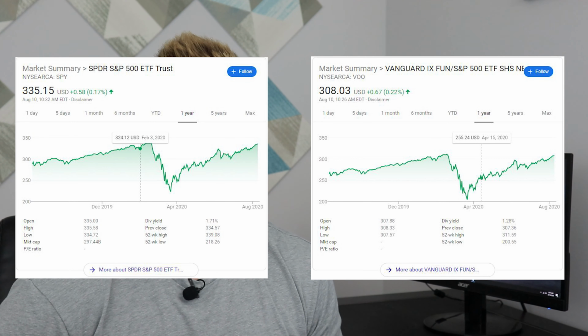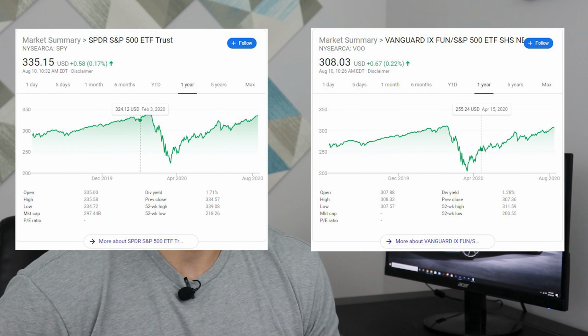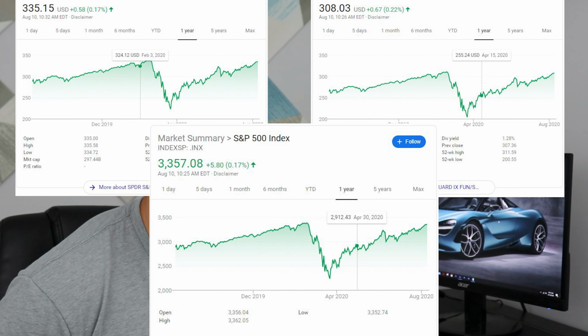As an example, these two exchange-traded funds, SPY and VOO, both do their best to match exactly what the S&P 500 does. As you can see, both of these funds follow pretty much exactly what the S&P 500 has done. And as you can see, one of the best parts is they're actually cheaper than the price of the index itself. So this just makes it more accessible to investors that maybe don't have as much money to invest.